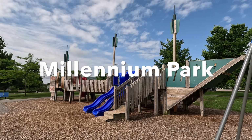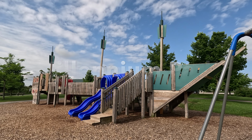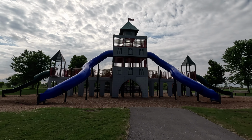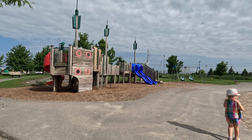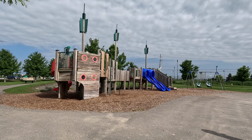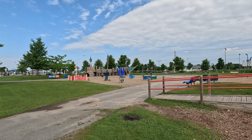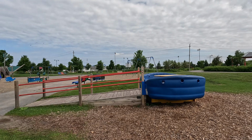Be sure to visit Millennium Park in Ottawa's East End. Families love this park because it has a huge castle slide structure, splash pad, and boat playground. They have free parking and it's a great place to experience suburban Ottawa life.